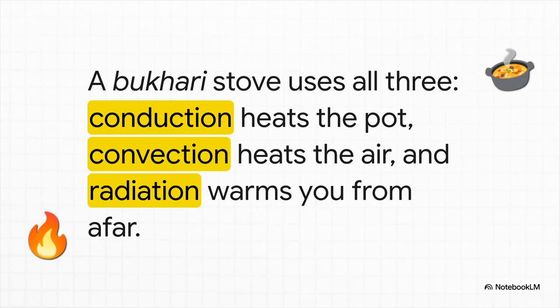Let's go back to that pot on the stove one last time. The flame heats the bottom of the metal pot, right? That's conduction. The water inside starts to swirl around in currents, heating all of it up. That's convection. And you, standing nearby feeling that lovely warmth, that's radiation. All three working together in perfect harmony just to heat a pot of water.